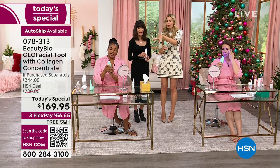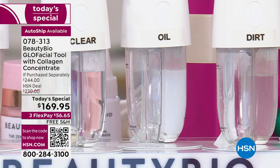Right. So this is really important to just keep the skin balanced. It's so satisfying to see. It's so exciting.